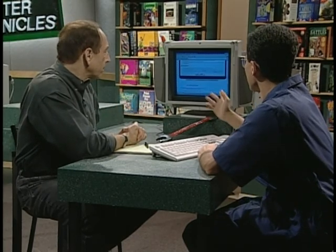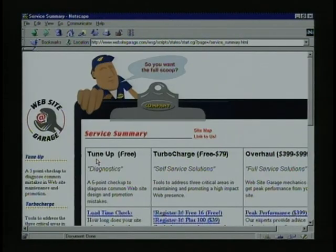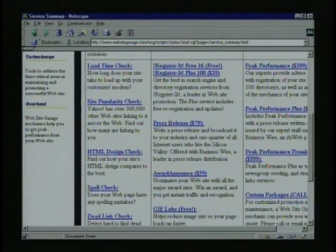That's right. Down here, we have something called the service summary, and what that does is that it gives you a summary of every product. So this is the whole list of tools available to fix the problems TuneUp has pointed out. Exactly. If you go down here, what you're going to find is... Stop there a second. I see the register. Now, that's a key issue, right? I mean, this helps me, what, get my website registered in all the search engines?